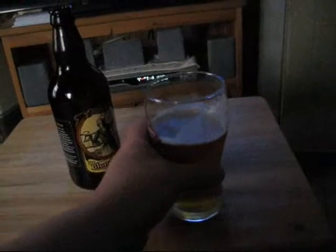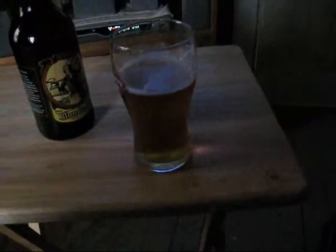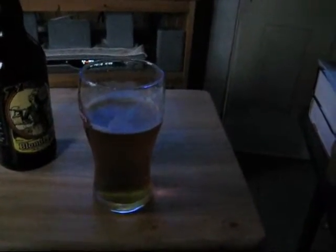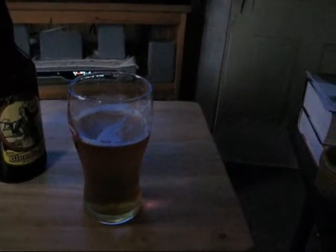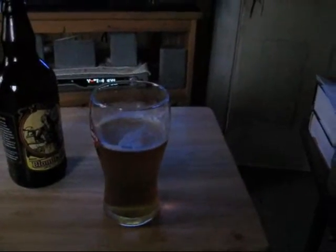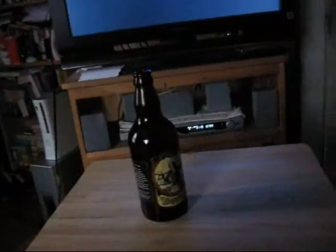Essentially, it's a blonde ale that has a slightly different aroma to it. It has the apricot aroma coming through, so it's enough to distinguish it from some other blonde ales out there. And in the end, it's just a very crisp, easy drinking blonde ale. You can tell there's a lot of good craftsmanship going into it. It's definitely not macro swill. Head definitely dissipated a lot quicker than the best bitter.